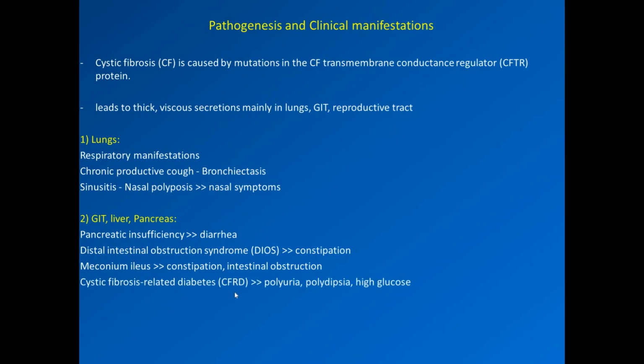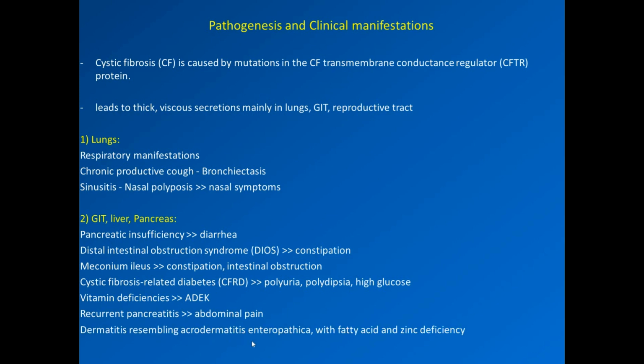Cystic fibrosis-related diabetes presented with polyuria, polydipsia, and high glucose. Vitamin deficiencies, especially A, D, E, K. Recurrent pancreatitis presented by abdominal pain. Dermatitis resembling acrodermatitis enteropathica with fatty acid and zinc deficiency. Rectal prolapse and volvulus in the fetal life.